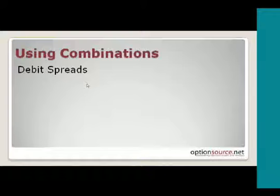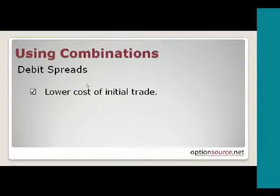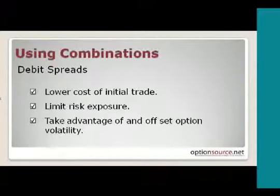All right, so we mentioned combining options to help offset the cost and lower your risk exposure. While there's a multitude of different combinations one can use, the next logical step from buying a call or buying a put is creating what's referred to as a debit spread. The benefits of a debit spread are quite simple. Number one, it's going to lower the cost of your initial trade, so you're limiting your risk exposure. Further to that, you're going to be able to help offset the option volatility.